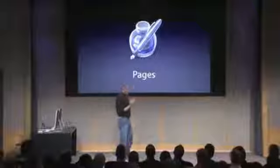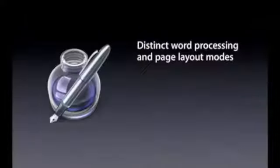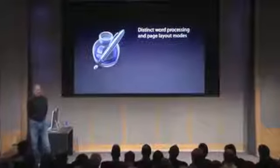So let's move on to Pages. Now, Pages has been, again, a word processor that's really been optimized for page layout, but a lot of people wanted to use it as just a word processor. And we found a way to make it even better at that by building in two distinct modes, one for word processing and one for page layout. And now it's super easy to do both. And so if you want a word processor, you get a great word processor. If you want page layout, which works a little differently, you get great page layout. So I think we're going to make this a lot simpler for a lot of people. So distinct modes for word processing and page layout.